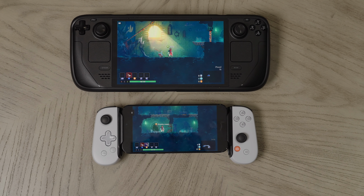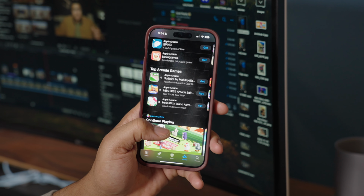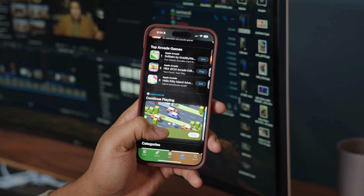So what about the drawbacks of the Steam Deck compared to an iPhone? You know, Apple has been talking about gaming for years now, and they're taking it very seriously. The iPhone has access to mobile games via the App Store, which gives you access to hundreds of thousands of games, free and paid.